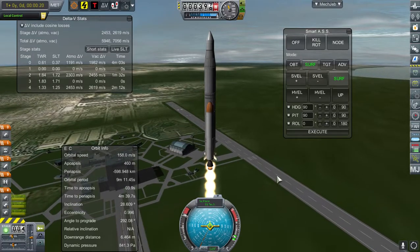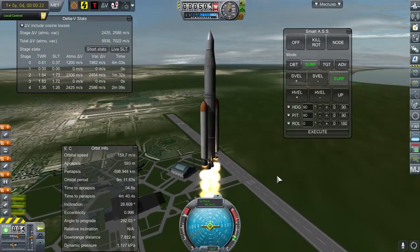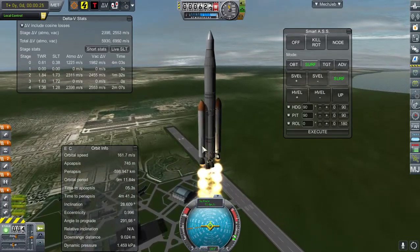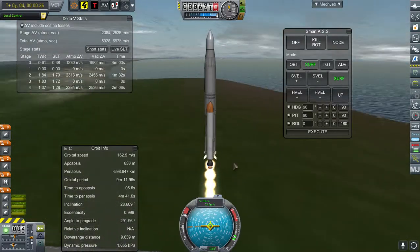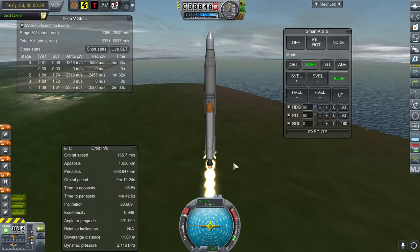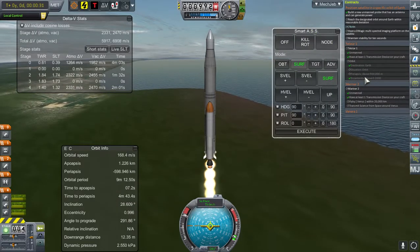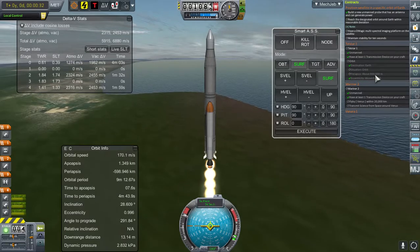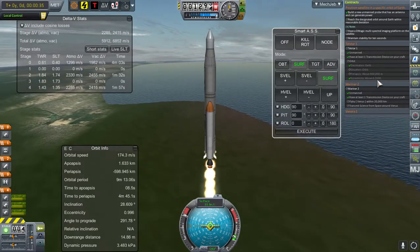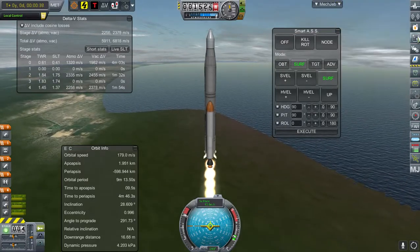So it was on a very highly eccentric orbit and inclined about 45 degrees. Now, I'm not worried about that here. I'm certainly not worried about really anything other than the periapsis for my contract over here. There we go. Yep, I just have to have a periapsis above 900,000 meters and an eccentricity above 0.2. But beyond that, I really don't care.